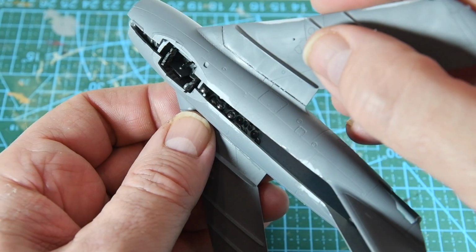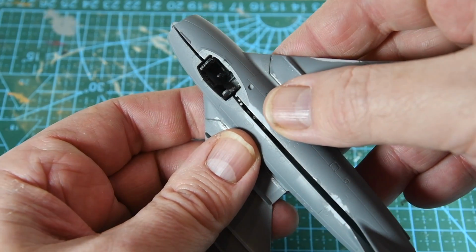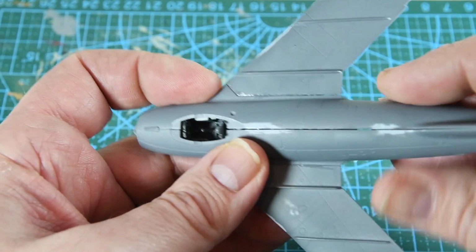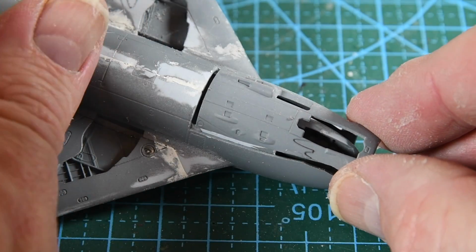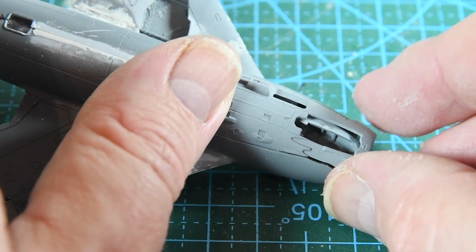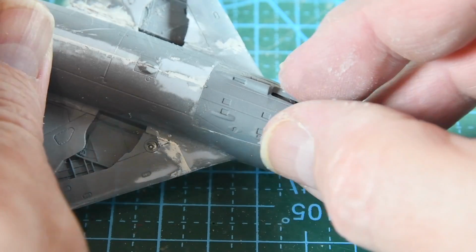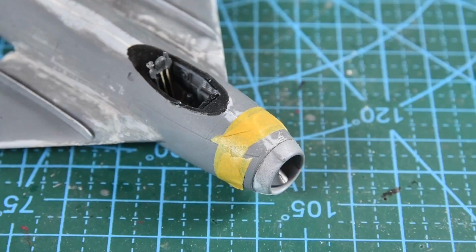But with those dry, I can finally put the two halves of the fuselage together and leave them to set. When that's done, I can add the cannon pack to the underside of the nose, then add the nose inlet ring. I'll fiddle around with the alignment and then keep it all in place with tape.